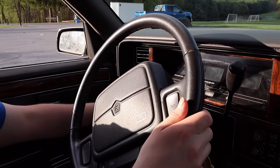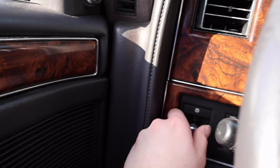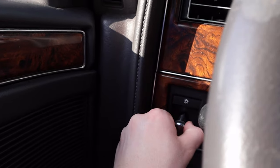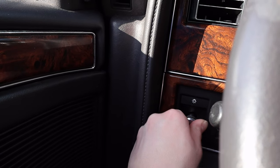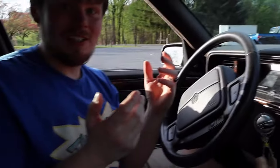It also has a light. The light is this little knob here. So what I do to turn on the light is I pull it out and that turns on the light, and I can push it down to turn it off. So that is a little bit of this cool, cool interior. This thing is so comfy, like sitting in it, I could just sit here all day. Honestly, it's like a sofa on wheels.